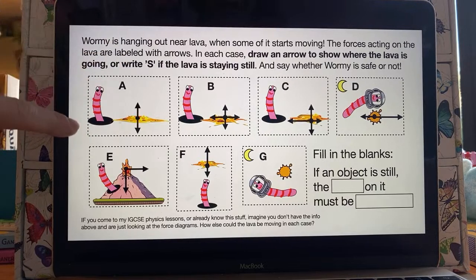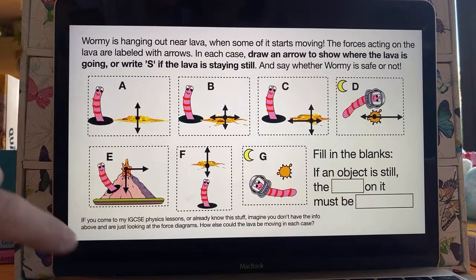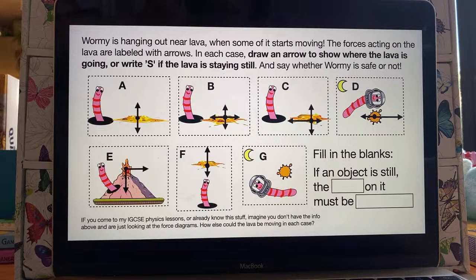So A, we've got a force diagram here of Wormy next to some lava, and the arrows on the lava are pointing up and down, and they're both the same size. B, we've got arrows pointing up and down, and they're both the same size, and arrows pointing to the left and right, and they're both the same size as well. C, we've got exactly the same thing, but the arrow on the left is quite long. Which way is that lava going? Remember, if something is still, then the forces on it must be balanced.